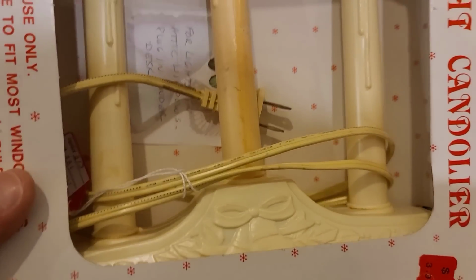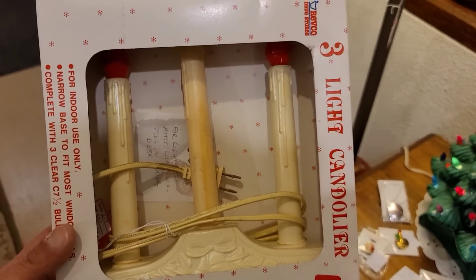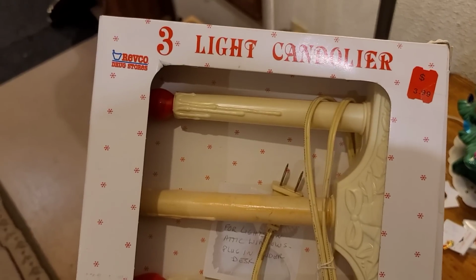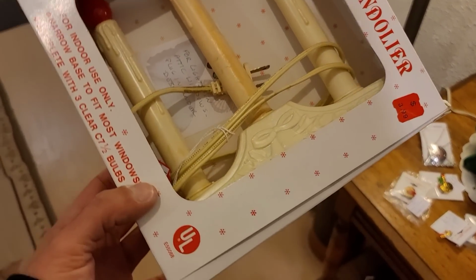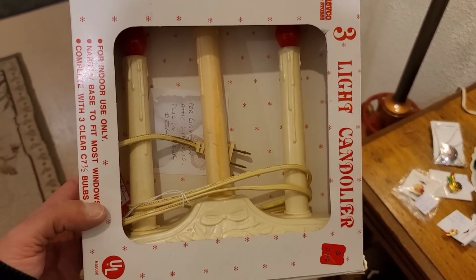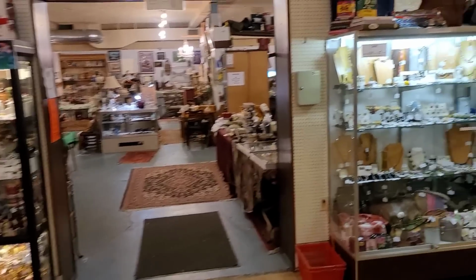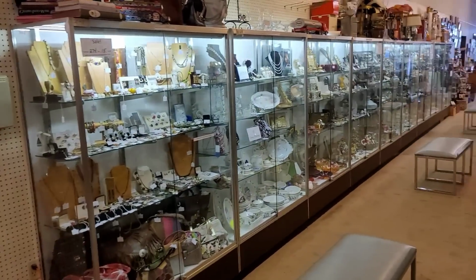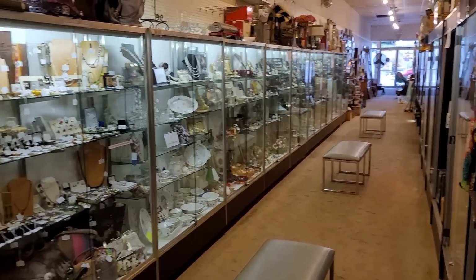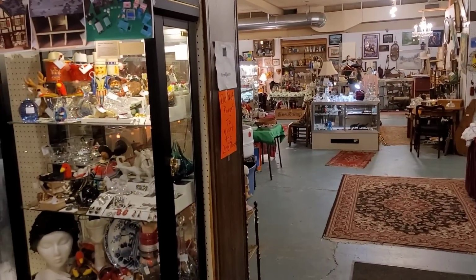Now, these candelabra sets, I actually saw one of these at another antique store, and I believe they had dressed it up, and I really liked it. So I decided to go ahead and pick this up. And as you'll see later, I pick up a different one because I'm going to try my hand at really dressing that up. I don't know if I would call it an assemblage. I'm unsure as to what one would call that, like a centerpiece. So I am working on that currently.